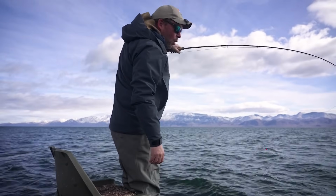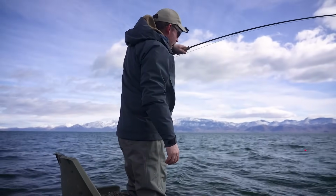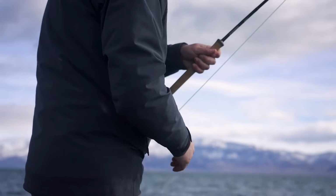These things fight so hard. And the great thing about fishing these fish is every time your bobber goes down, you never know what it's going to be. It could be a stud cutthroat. Imagine a 20-pounder.